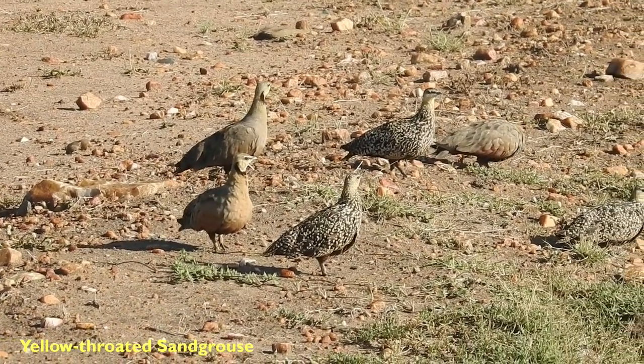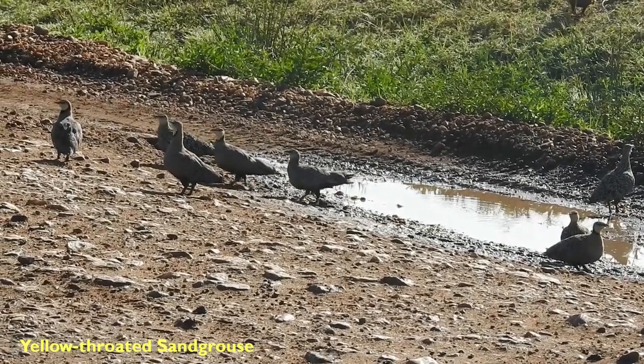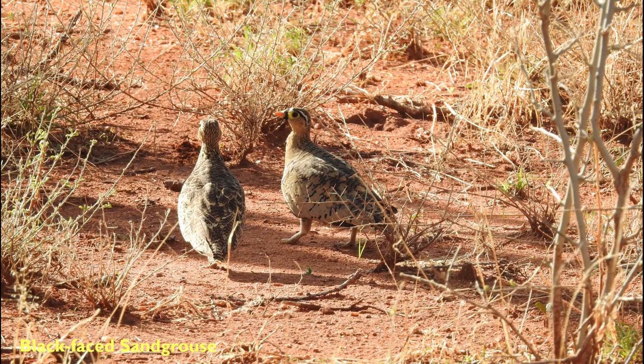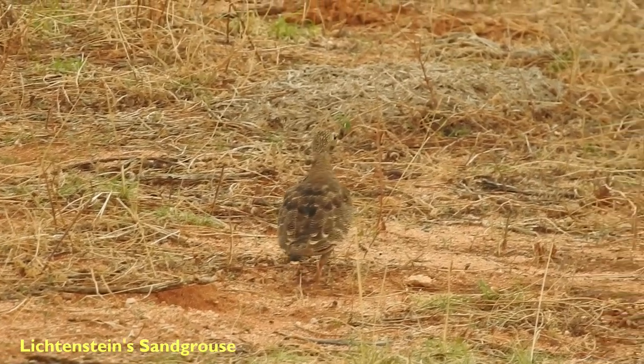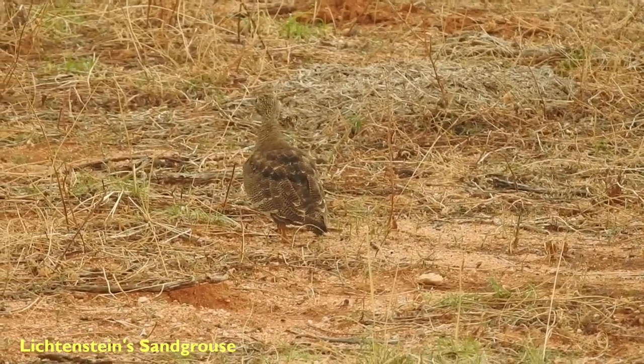How many there? 120 or so now. These are yellow throated sandgrouse. They're above 100 already. No, the ones which are flying here. Reptiles similar to painted sandgrouse female. So it must be Lichtenstein's. It's female?